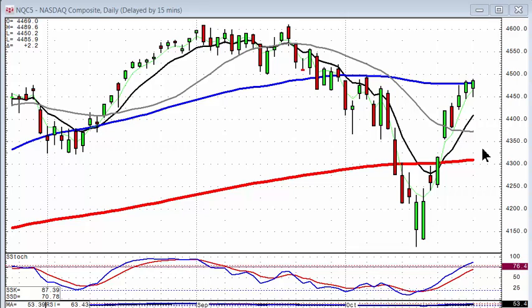The other little added benefit was that we wanted to see whether they would be able to close above the 50-day moving average, which on this chart shows it did just barely. So if we see a positive open tomorrow, that tells us the 50 is not acting as resistance.